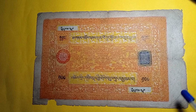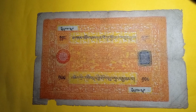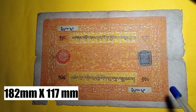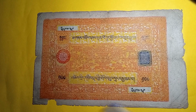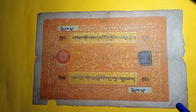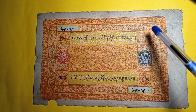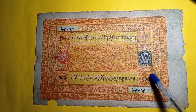You can see that this entire banknote is actually a really big banknote. The printed side of this banknote alone is around 182 by 117 millimeters. That's the printed area only, and the outside area depends on the banknote, because that's leftover paper. So when numismatists or notophilists are considering it, they usually consider only this printed area. Now let's look into the features of this banknote.